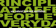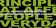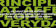Then there's also some principles that really affect people's everyday lives. Trying to use natural heat and ventilation. You might change the profile of the building, so instead of being a big square, it might be thinner, so you can actually get the natural air coming through a space, cross ventilation. Some of the principles of green building are very, very old, which only makes sense because it's supposed to be a way of building that works with nature instead of fighting it.